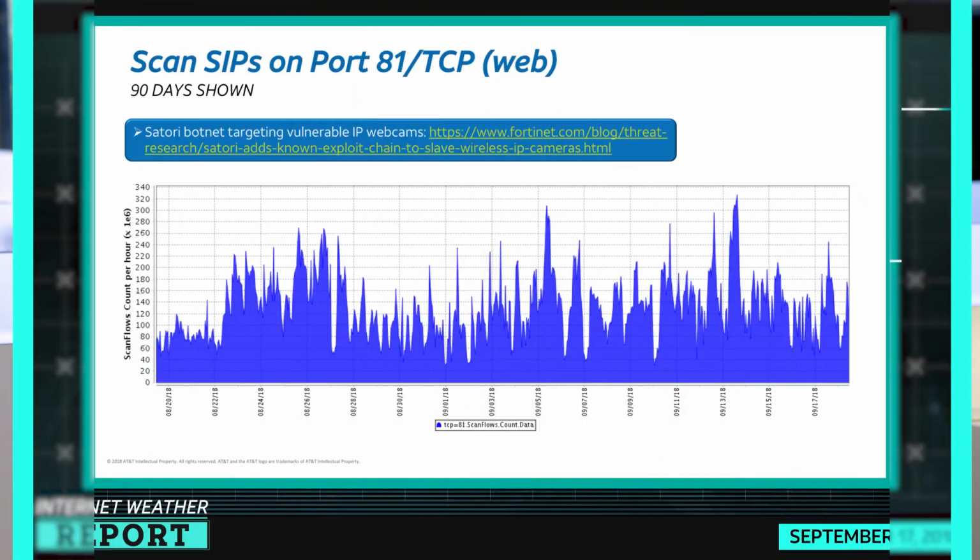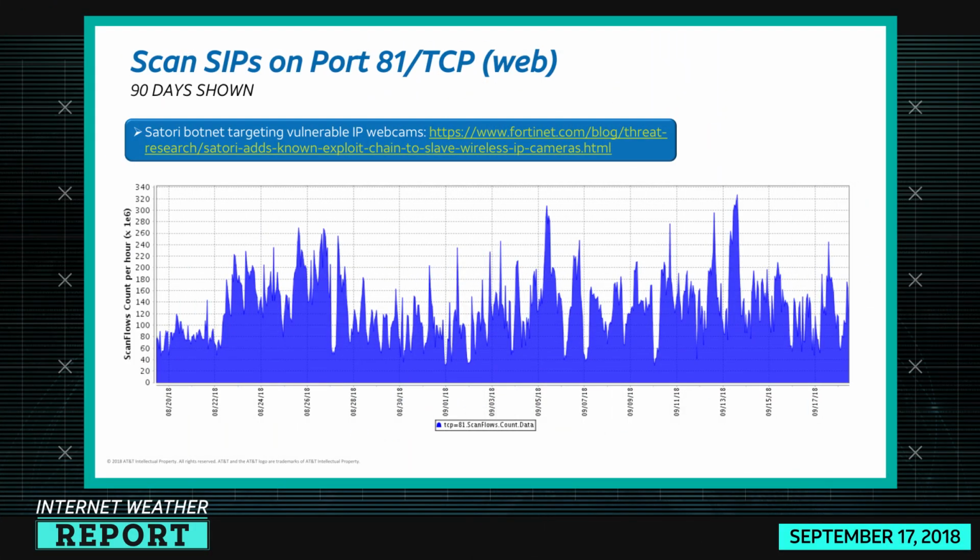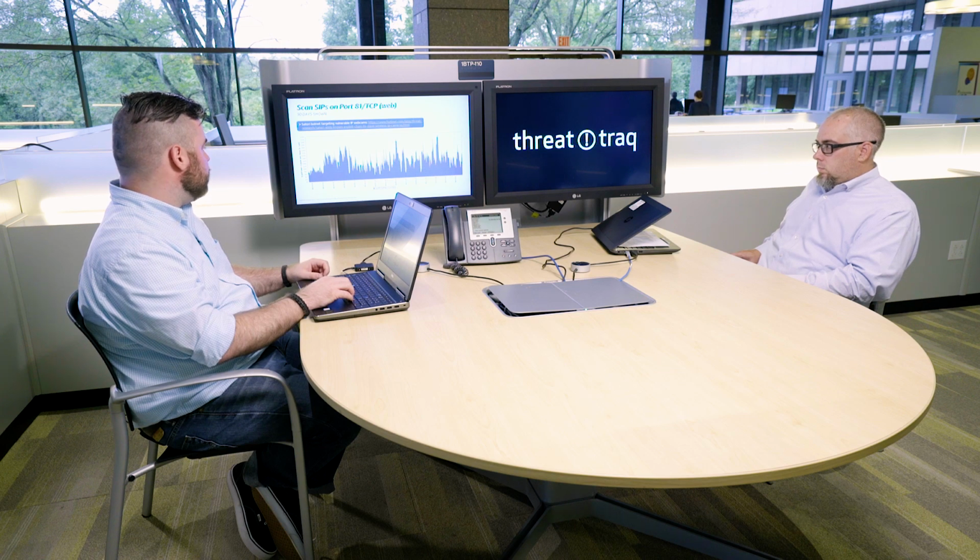Port 81 TCP, I think back in the February timeframe, there was a new vulnerability discovered for these wireless IP cameras that are being attached to the internet. And I think that's what we see here mostly. Satori is still one of the big heavyweights in terms of scanning on the internet. So the vulnerabilities that Satori scans for tend to show up in our top 10.